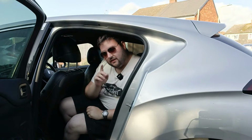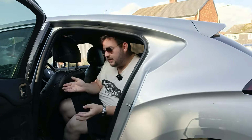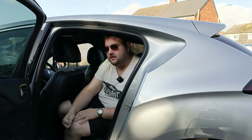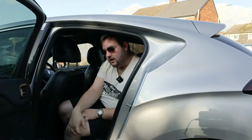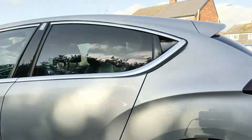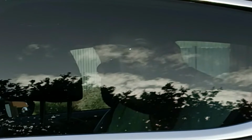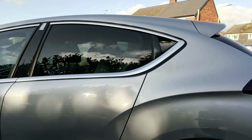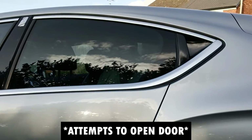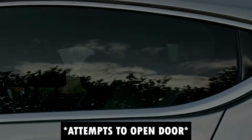Now there are a couple of small things with this car that's a bit bizarre, weird. This being a 5-door car, family hatchback, these windows, as you can see on the door, don't open. So they are completely static. I get a bit claustrophobic now, so I can't open it.